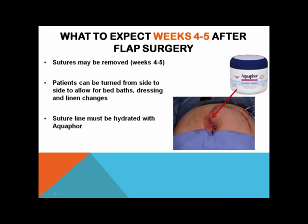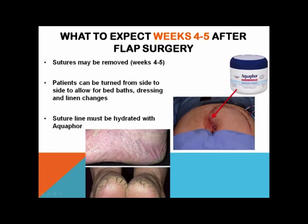Due to the high temperature of the bed, your skin is prone to dry skin, which can cause your skin to crack open and possible opening of the surgical incision. Aquaphor ointment helps to moisturize along the incision line.